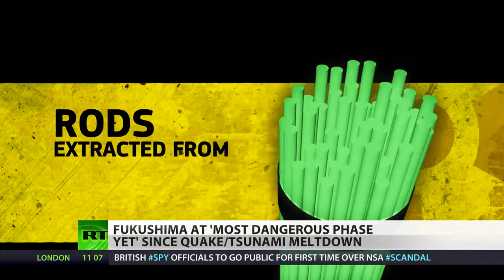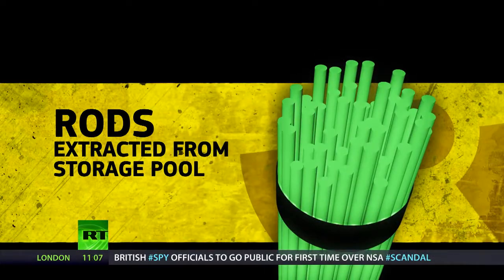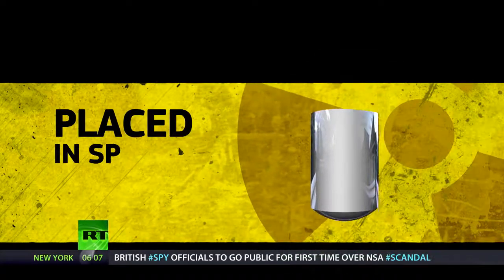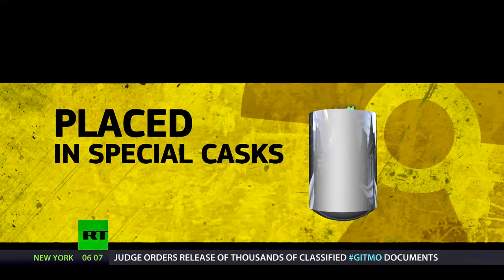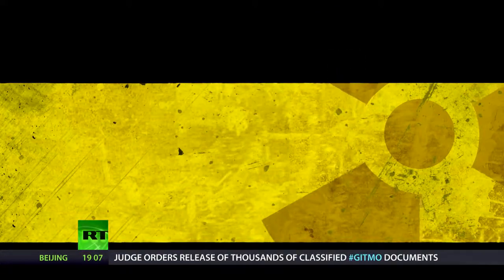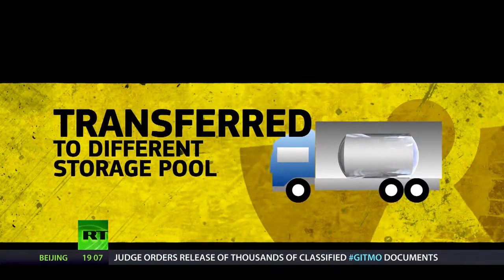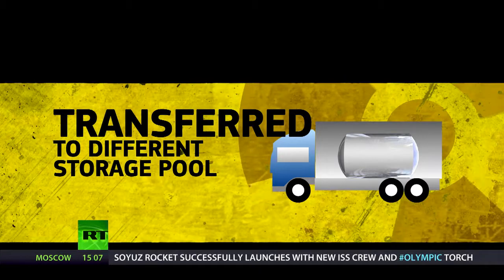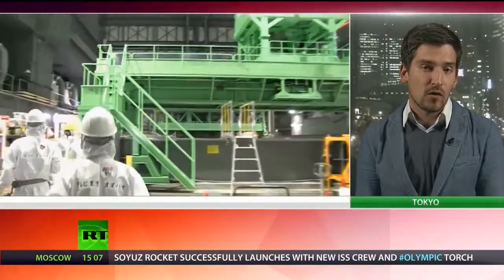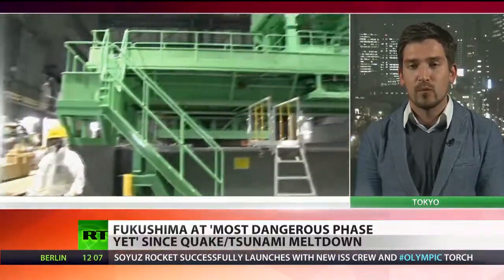You know, usually this operation is not so difficult. It happens at nuclear stations, more than 400 of them, on an everyday basis across the world. But of course, in Fukushima's case, this is something unique and very risky. Now, the fuel rods are extracted from pools using automated cranes at most of the stations. At Fukushima, not only are these pools, where these rods are, and each rod weighs more than 2 tons, crippled, but the automated machinery doesn't work as well. So every rod has to be extracted from the pool manually.